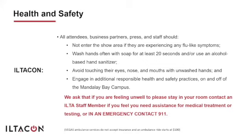We ask that if you are feeling unwell to please stay in your room, contact an ILTA staff member if you feel you need assistance for medical treatment or testing, or if this is an emergency, please immediately contact 911. We do want you to know that the Vegas ambulance services do not accept insurance, and an ambulance ride in Vegas starts at around $100.